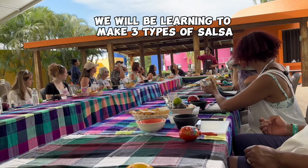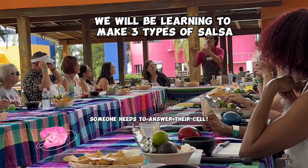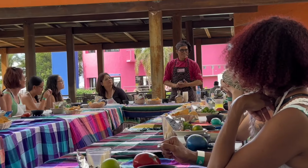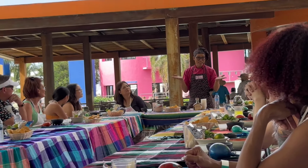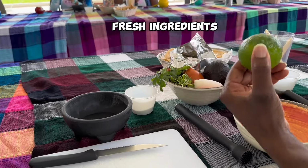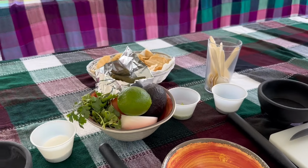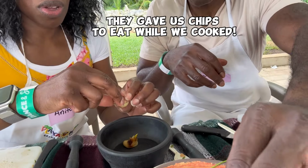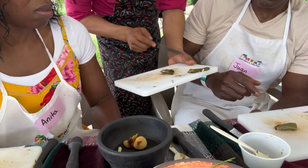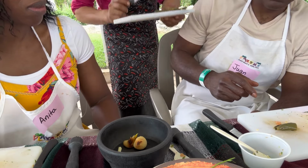It's a mix between chili and tomato. Chili from the chili, tomate from the tomato. Chili tomate is gonna be the second salsa. The last salsa that we're gonna do today is gonna be the holy holy. More garlic, more flavor. Medium spicy, the half of it, the stem part, all of it, super spicy. Okay?